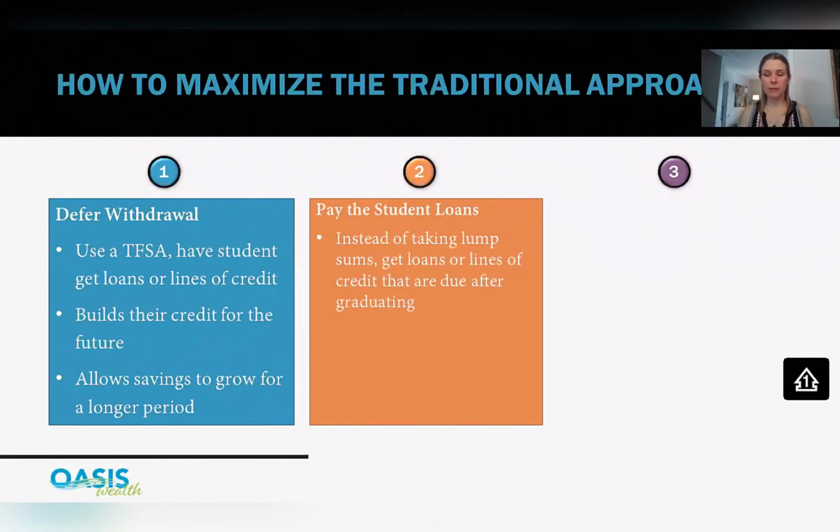So instead of taking lump sums out of something like a tax-free savings account, you get the student loans, and after they graduate, the interest is tax deductible. So let the child write off the interest on that student loan, and you just pay back the loan on behalf of the student. Same outcome: the student did not have to pay for university, you still funded it, but it allows the principal of your account to stay intact and you're not pulling out the whole thing. So it still allows this idea of growth for your own personal retirement, maximizing every dollar that you put away.